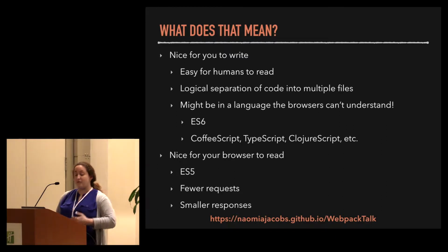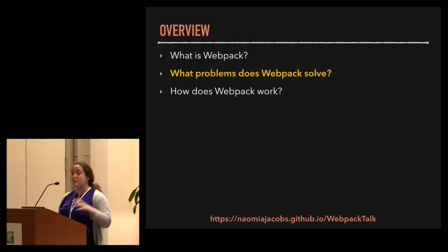It's also nice to have fewer requests, which is great for bad internet connections, and it's good to have smaller responses, right? Your browser doesn't care about your white space. Your browser doesn't care about having readable variable names. And so, as we're going to see, Webpack is going to help us do these transformations. So that's what Webpack is.